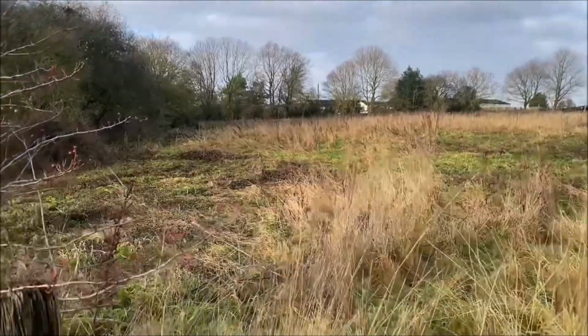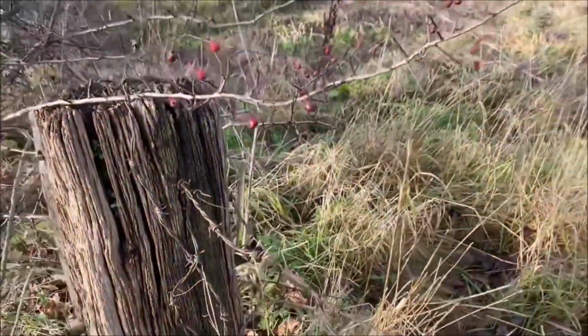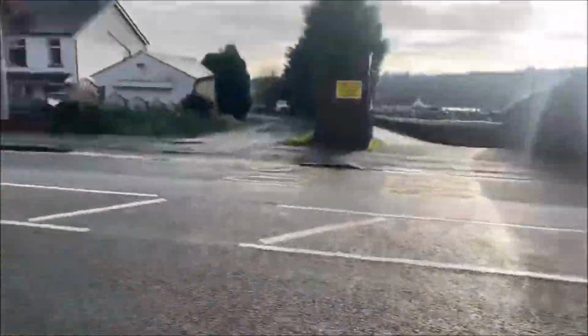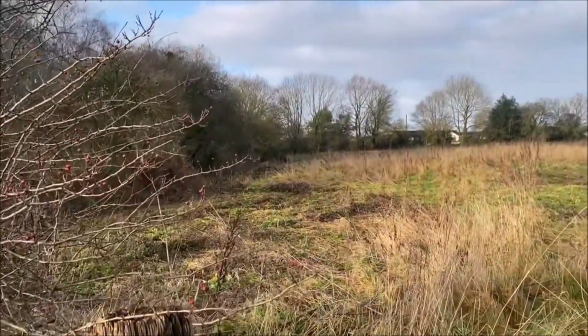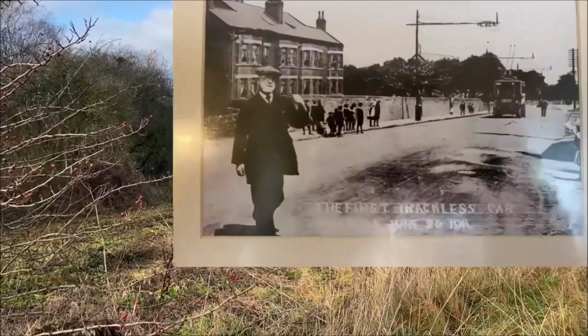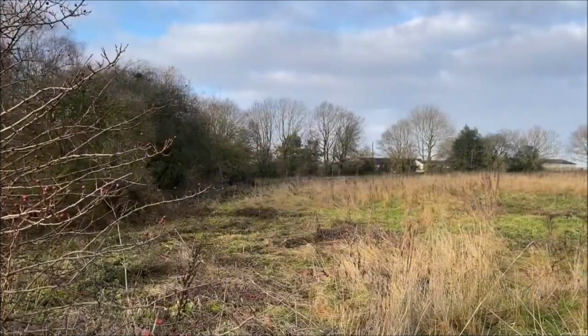Before we get over there, we'll just have another quick look at the gate post with the wrought iron still on there. The other one's gone at the other side, but this was an original crossing for the railway. It never had gates as we know, because there wasn't any traffic up this road until 1911 when the first tram car came this way. And we're going to go over there to that hedgerow.